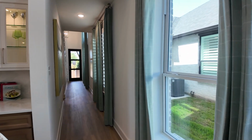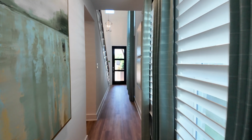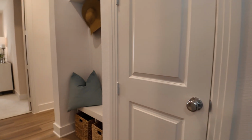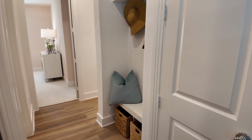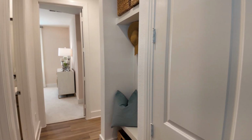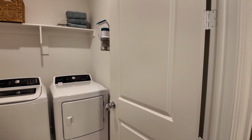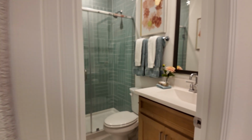Let's walk back through towards the front so we can see the other bedrooms and bathrooms. Don't miss this little turnout under the stairs. I love the mud nook, but also through here is your second bedroom and second bathroom. This is where your daily guests would go, plus your laundry. I like laundry downstairs. Your primary bedroom's downstairs. Everybody else can take their laundry upstairs.